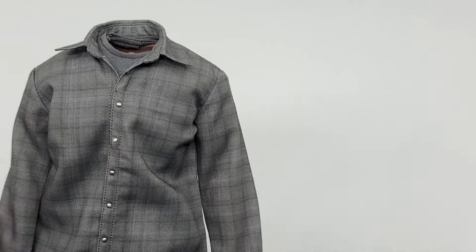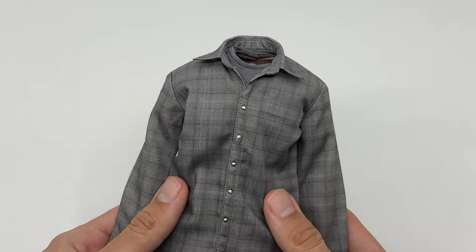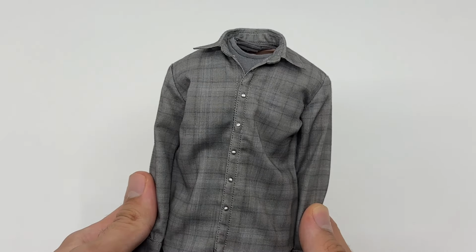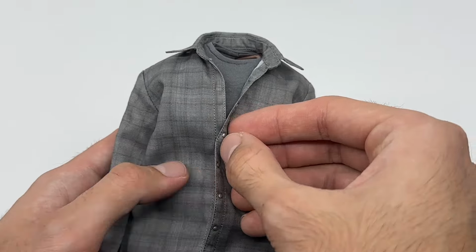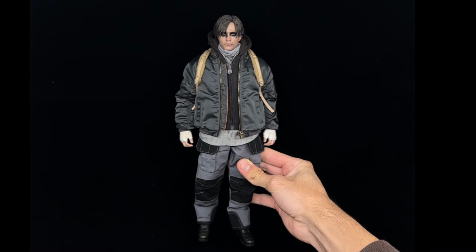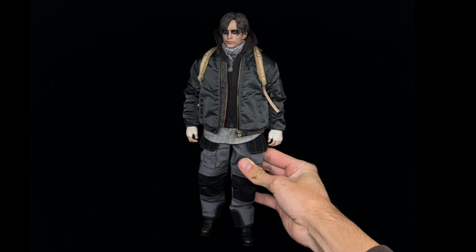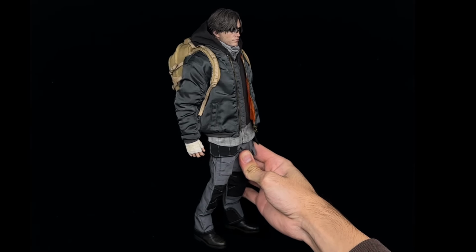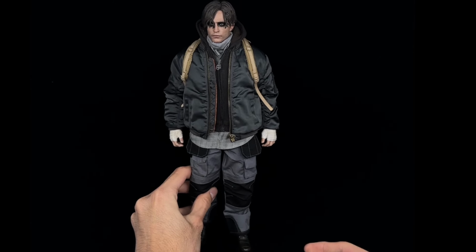As I was getting to the midpoint here, you can see that the tailoring and everything is sitting very nicely. Again, those metal buttons were a game changer, so I'm really glad TOPO included them. But yeah, so far so good. Okay, so here's the TOPO set, all set and done on the Hot Toys head sculpt, and I think this looks excellent. The tailoring, the way everything is sitting looks very nice. Keep in mind, I don't even have the wires installed here, so you can probably make it look even better.